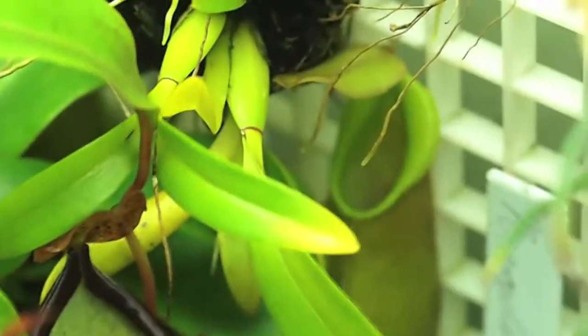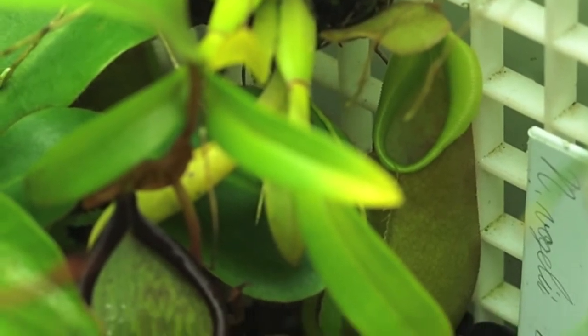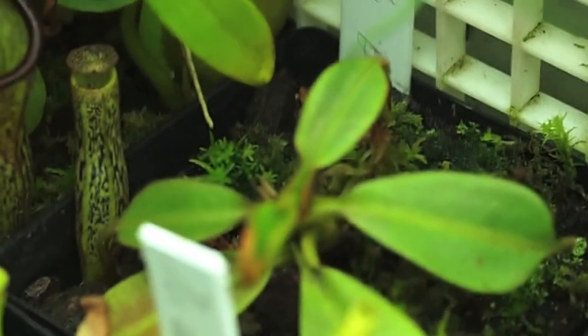Yeah, so, got the Vogelii. Oh, before that. Vici, new pitcher. This one actually develops a purple interior once it gets a little bit of light. After opening, it was a really cool, bright yellowy peristome. It's also really fuzzy, like a little woodland creature. For those of you that are into that.